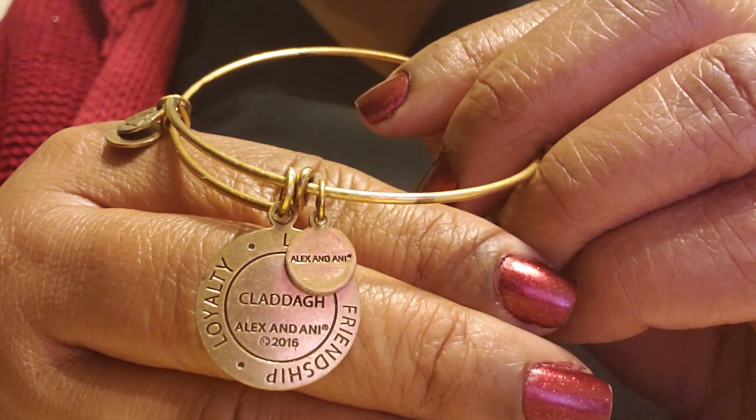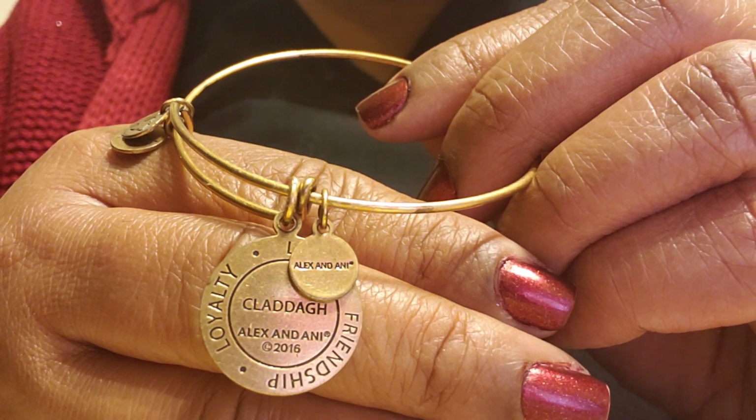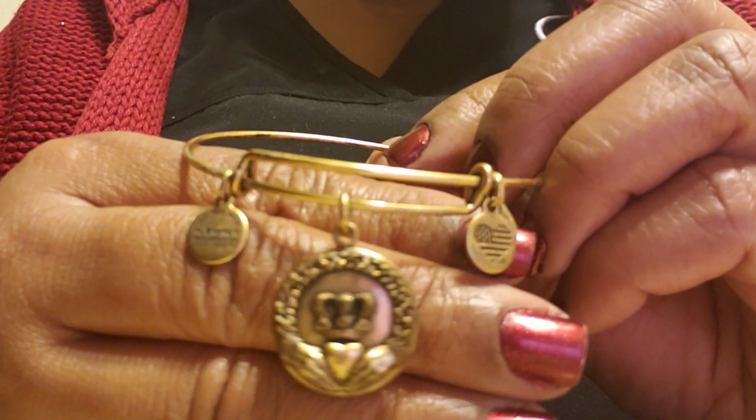This one was the very first one that I purchased, and this one is dated 2016, and this is the Friendship and Loyalty. And I feel like I'm a loyal friend.